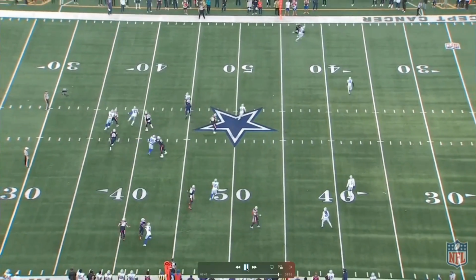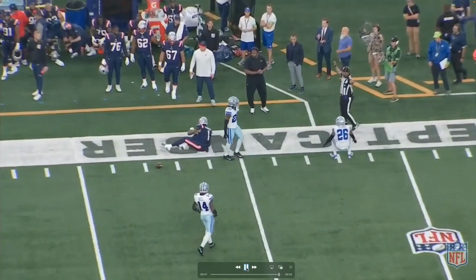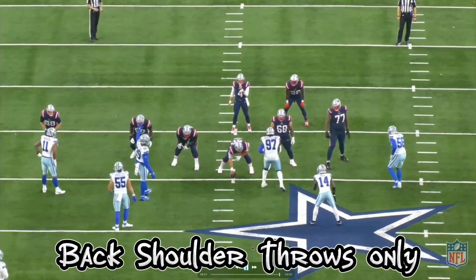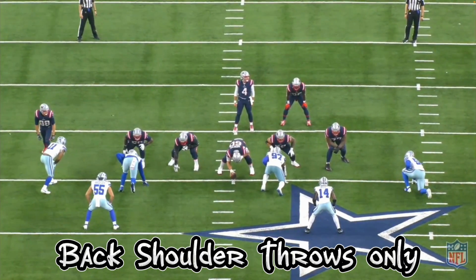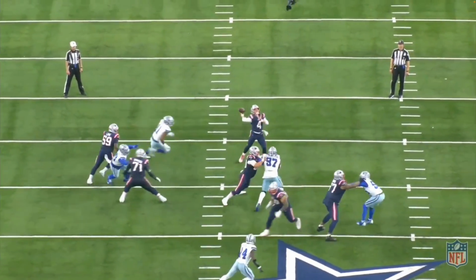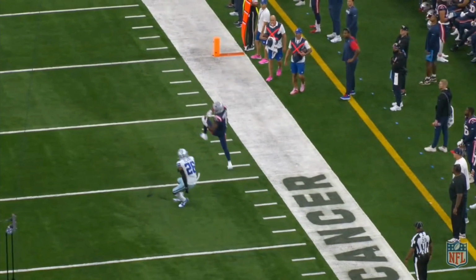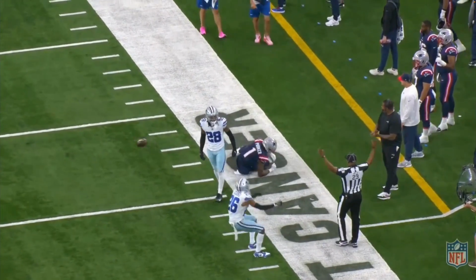You see Daron Bland at the top of the screen, and the back shoulder throw got him that time. See, that's one of the things that you got to be concerned about when you're talking about your young cornerbacks. He's playing such tight coverage. He's shadowing the wide receiver so perfectly that now the only thing that a quarterback can do is hit him with the back shoulder throw. That's the only hope they got because he's playing such tight coverage. But he'll learn from that. He'll see that on film.